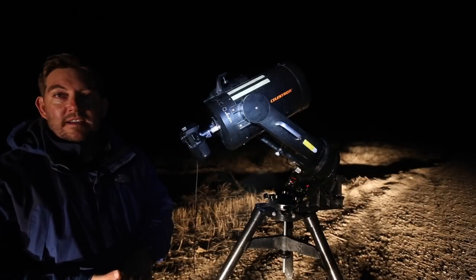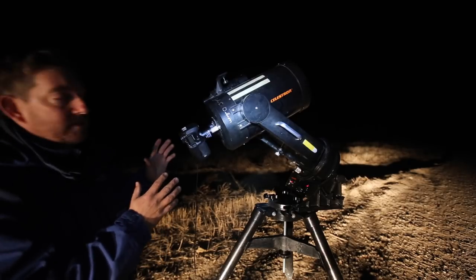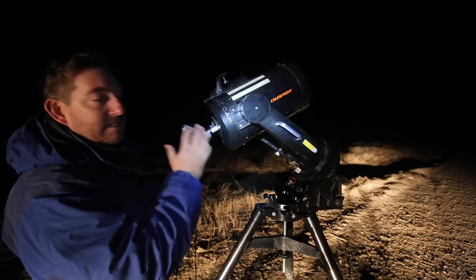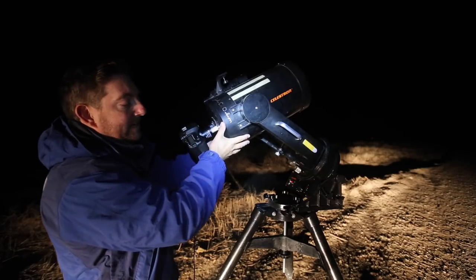So it got kind of dark. I had to turn the lights on the car on to light everything up. But here's what I'm using to take this shot. This is a Celestron C8 telescope. It has a 2,032 millimeter focal length, and the lens is set at f/10.